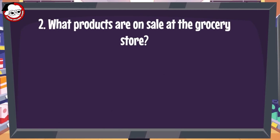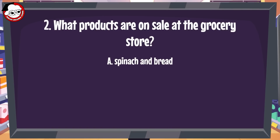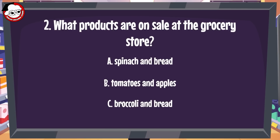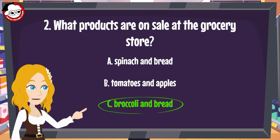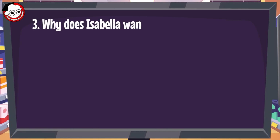Number 2. What products are on sale at the grocery store? A. Spinach and bread. B. Tomatoes and apples. C. Broccoli and bread. The correct answer is C. Broccoli and bread.